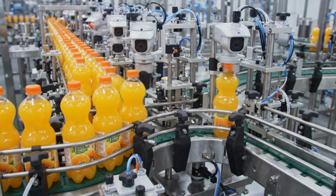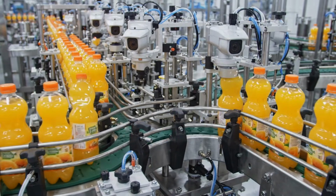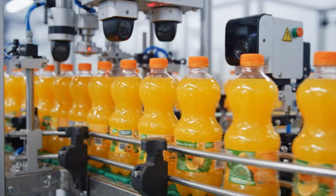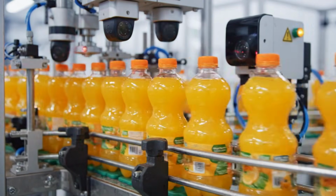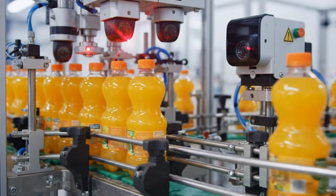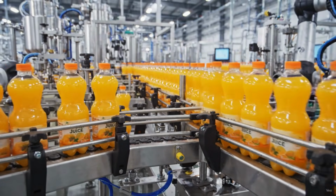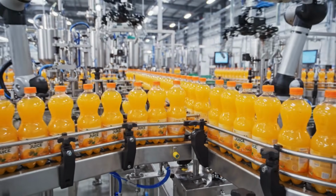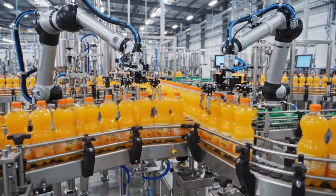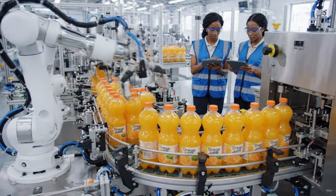Advanced inspection guarantees every orange juice bottle meets strict standards. Every orange juice label is checked with absolute precision. Perfect alignment prepares orange juice bottles for efficient packaging. Robotic precision keeps orange juice packaging fast and reliable.